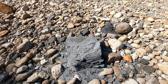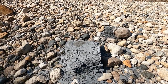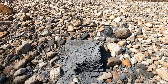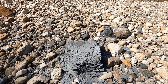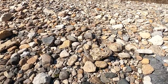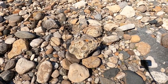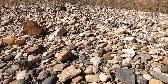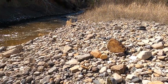There's some really cool geology here. There's this shale layer somewhere, and it just splits apart like this in little flakes. In some places it looks almost like the pages of a book. It's really cool. You know, things like that. And like I said, if you like rocks, there are lots of rocks.